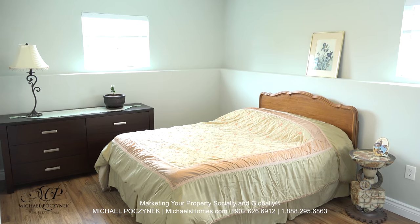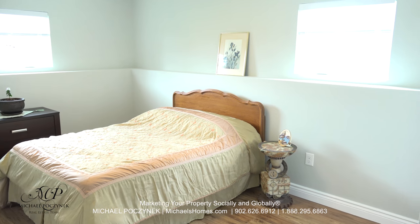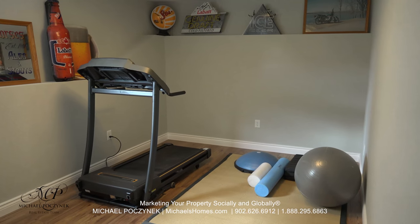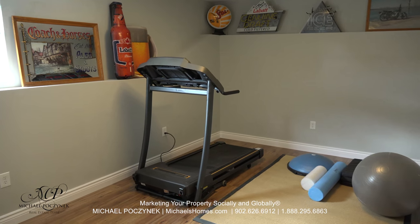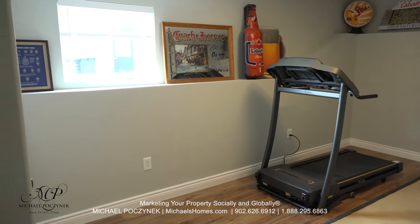Bedroom number 4 is at the back corner of the house under the master. And we have a large closet here on the right. Bedroom number 5 is currently being used as a fitness room. It sits on the front of the house, has a large window and a closet as well.